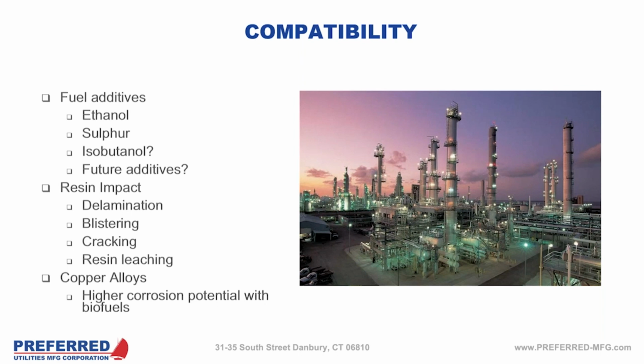There's a lot going on chemically inside these systems, and we really encourage you, if you have a specific application, to reach out to us on that, and let's talk through it. Let's find the areas of low-hanging fruit where we can make the most impact on that system.